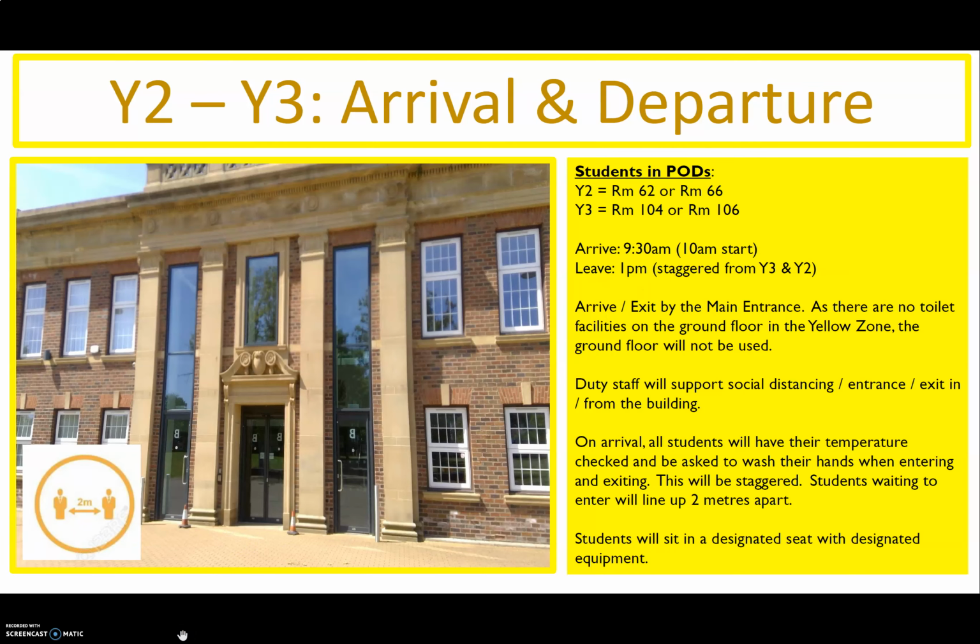You will come through the main gate, gate number 2, and you will enter via the main entrance once you have had your temperature checked. You will go through the main entrance door, and then you will go to your designated toilet, where you will wash your hands before entering your pod.